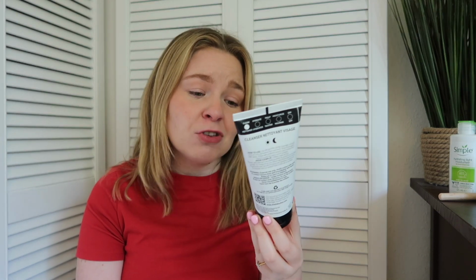So yeah, I think it is just a really good cleanser, especially for the price. It's very good for sensitive skin, I would say, and I think it would also be good for dry skin or oily skin. So yeah, I really love this, and I've been using it recently and I just wanted to mention it because I think it's a really good makeup remover. I feel like it gets all my makeup off. Just a good affordable cleansing balm.